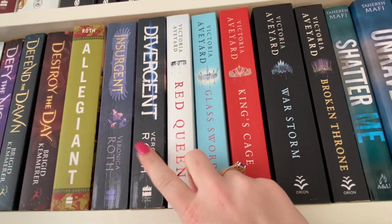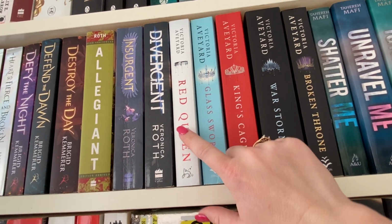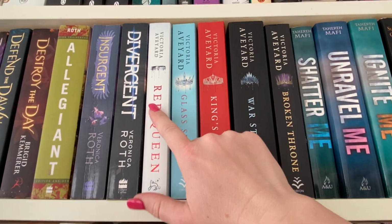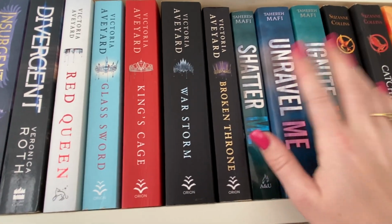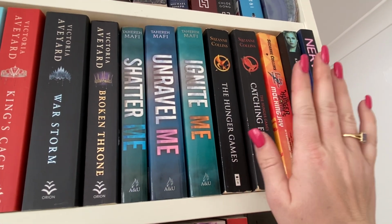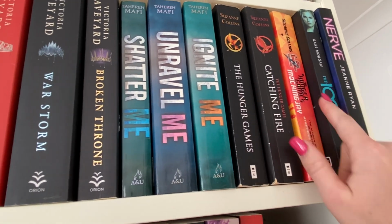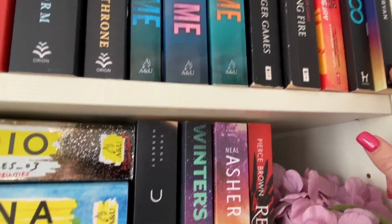I've only ever read the first one, but I can't wait to get into these. Then this is kind of like my young adult dystopian shelf here. So I've got my Red Queen series. Haven't read that yet, but I'm looking forward to it. First 3 in the Shadow Me series. And then I've got the Hunger Games. I don't need to talk to you about that. You all know that. I've got the 100, and I've got Nerve on this shelf as well.